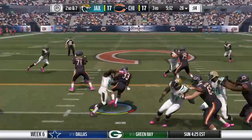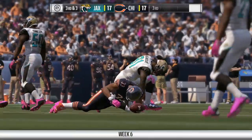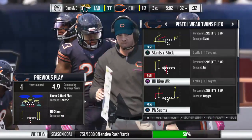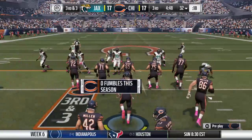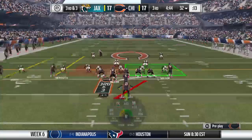A handoff, Jeremy Langford. And he'll slip his way up across the 30 to the 32. And still about 3 yards shy of a first as the 4-yard pickup brings it to third down. Well, partner, they've been running it well the entire game, and the big guys up front, they're a huge reason why. And now they're reaping the benefits as they continue to open up big holes and gain nice yardage.